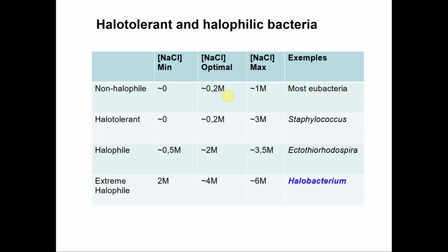Seawater, the salt concentration is about 0.6 molar. So more than this. Most eubacteria will grow in isotonic salt conditions, the same as a eukaryotic cell, mammalian cells, and will probably also grow in seawater, 0.6 molar. Now bacteria that can grow at concentrations of salt higher than 1 molar are halotolerant or halophilic. For example, Staphylococcus is halotolerant, as we saw in the Chapman agar.